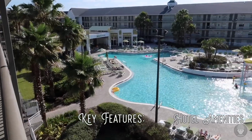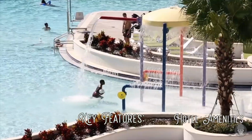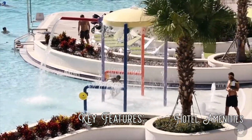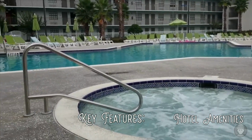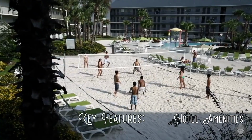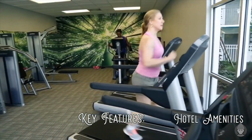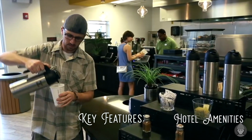Without a doubt, the main centrepiece of this resort is the huge pool area, which features zero-depth entry, fountains, waterfalls for children, and a jacuzzi. And surrounding this, you have the resort's pool bar and a very popular artificial beach area for volleyball. Other amenities include a fitness centre, a games room, and a cafe that sells Starbucks coffee.